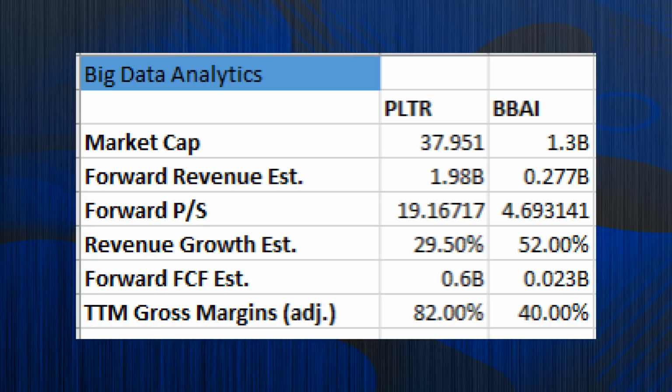And finally, their free cash flow is very small currently versus Palantir's, mainly because the current gross margins really separate these two businesses. Palantir has over 80% gross margins, whereas BigBear AI only has around 40%, which is expected to grow over time. But we will get into the nitty-gritty for this later in this video.